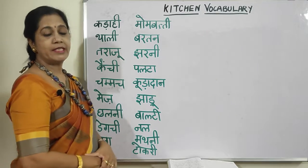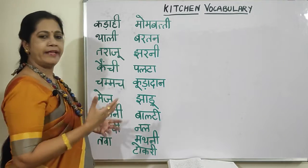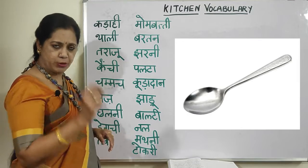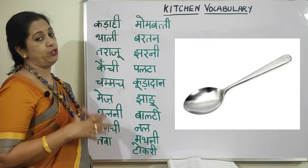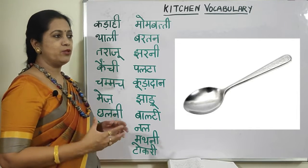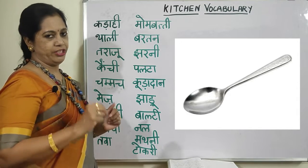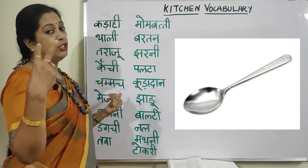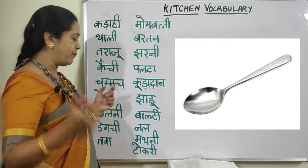The next one is chammach. Very easy one, and you would have heard a lot about this word chammach. Chammach is spoon. अगर वो teaspoon है तो छोटा चम्मच, tablespoon हो तो बड़ा चम्मच. So when you are listening to any recipe, they would say छोटा चम्मच, एक छोटा चम्मच, दो छोटे चम्मच, like that they would say. When they say for tablespoon, दो बड़े चम्मच. Okay, बड़े चम्मच. So with that, you will know it's in plural form.